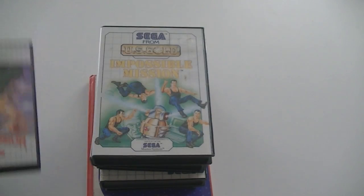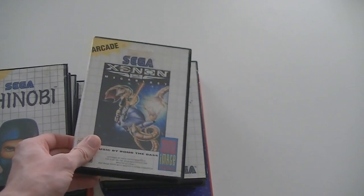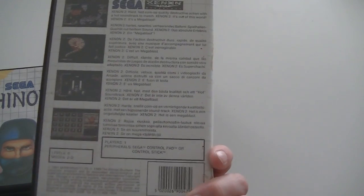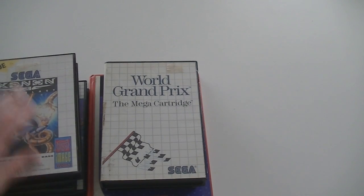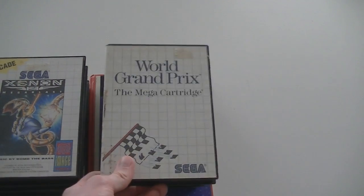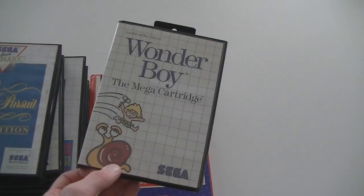Mickey Mouse Land of Illusion, Impossible Mission, Shinobi, Xenon 2 Mega Blast, and this was a great shoot 'em up game. I played this a lot on the PC and I'm looking to get the Mega Drive version for my collection. World Grand Prix, Trivial Pursuit Genus Edition, and the first Wonder Boy.